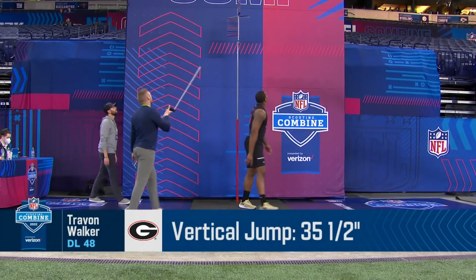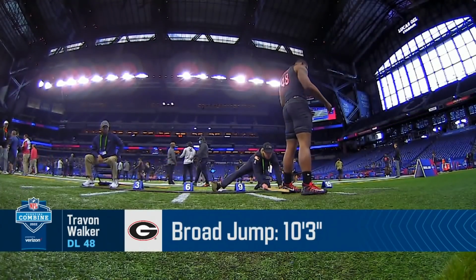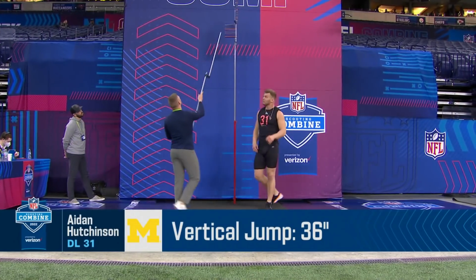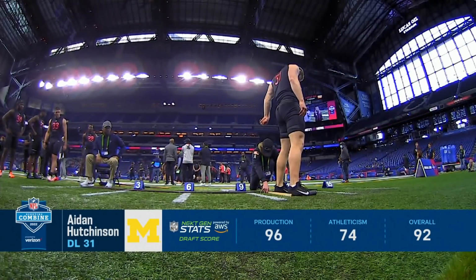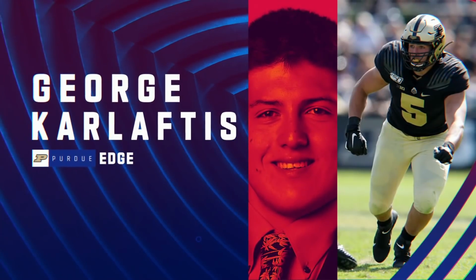Boy, what an effort Trayvon Walker put out there. Look at this, 35 and a half inch vert, 10.3 on the broad jump. And our guy Peter Schrager called his 40 time at 4.60 before he even stepped up to the mark. And then it got lowered to 4.51. How about Aidan Hutchinson? He ran a 4.74 and pretty solid with the athleticism and the jumps as well. That just puts all that to rest.